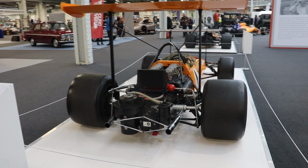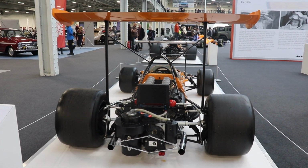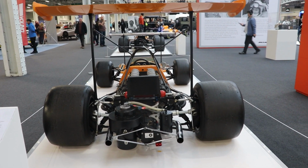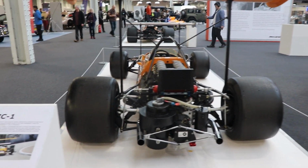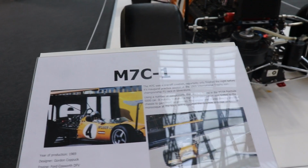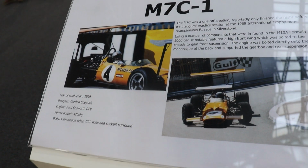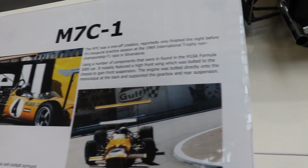Today we're gonna talk about a special McLaren car. A competition car and just one of these being produced. Everyone knows McLaren is famous with Formula 1 cars, before that with Le Mans cars, Indy cars, Can-Am cars, but this particular car is none of these. This is a McLaren M7C-1.